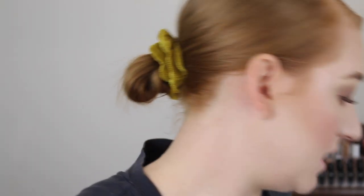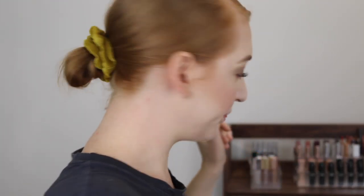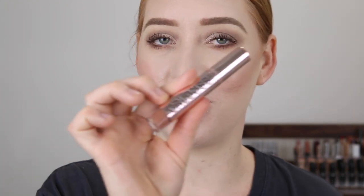Okay, lipstick. Let's mix it up a little because I know y'all sick of me using nude or a tan. What about a deeper nude? Oh yeah, that's nice. This is the Australis Girl Boss Demi Matte Lip Cream in the shade Hustle.